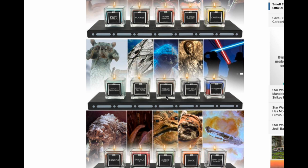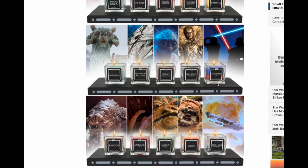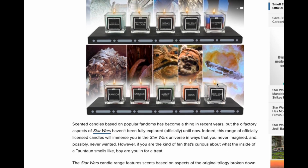So, what do you guys think? Which set would you buy if you could only get one of the three, and which scents are you most curious to smell? Like I said, Tauntaun, maybe the Bantha milk. I'm curious. I would actually think lightsaber might smell good, but who the hell knows? Let me know down below. Let's move on to the next item, and let's see what we got here.